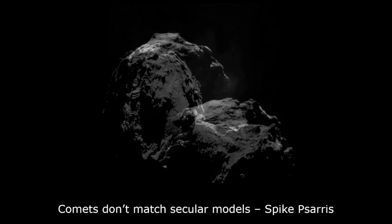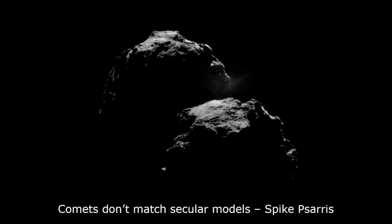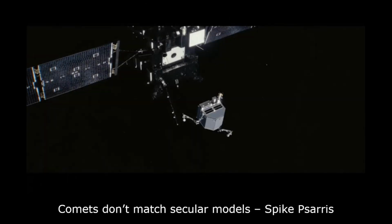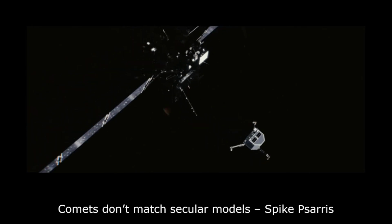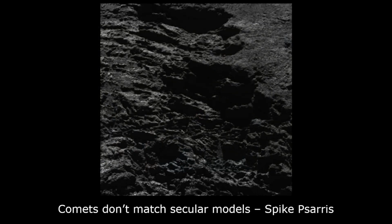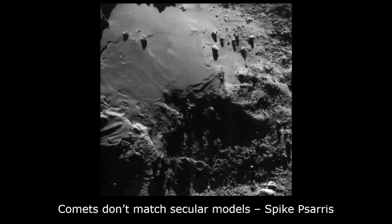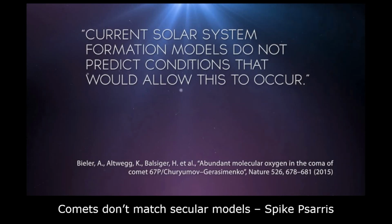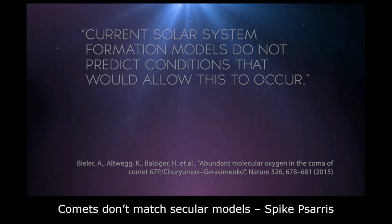Then there's Comet 67P. This comet contains an abundance of molecular oxygen. But oxygen in this form is extremely reactive with hydrogen. And in a solar nebula, hydrogen would have been the predominant gas. If this comet had formed in a solar nebula, all the oxygen would have been consumed immediately. But it still contains oxygen today. So apparently it didn't form in a solar nebula. From the secular perspective, this makes no sense. As one author said, current solar system formation models do not predict conditions that would allow this to occur.